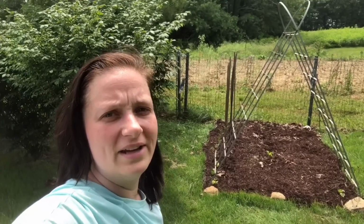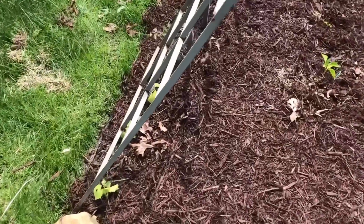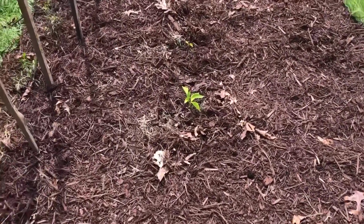Alright guys, I just got done with my dad's garden, so there it is behind me, and I'm going to turn it around and show you what I planted. Alright, so on the trellis I have cucumbers, and then on this side there's also peas planted under there. They'll pop out in the next few days.